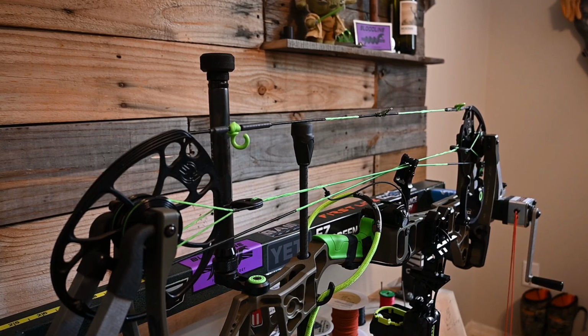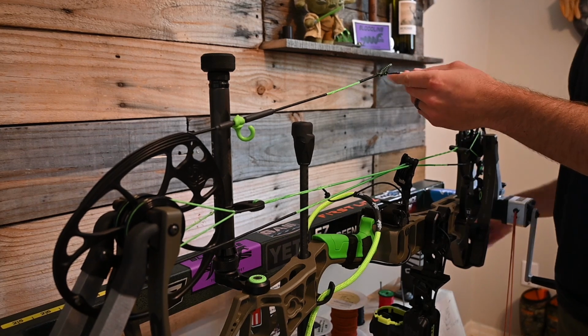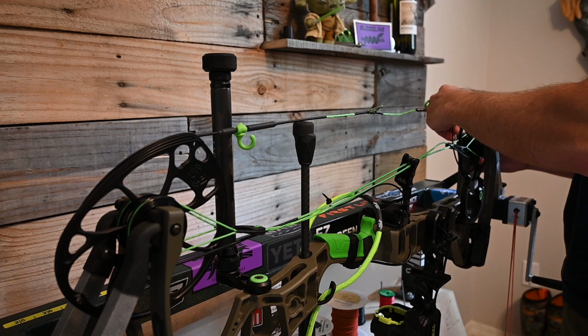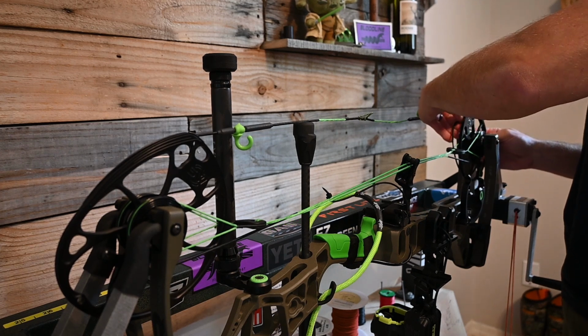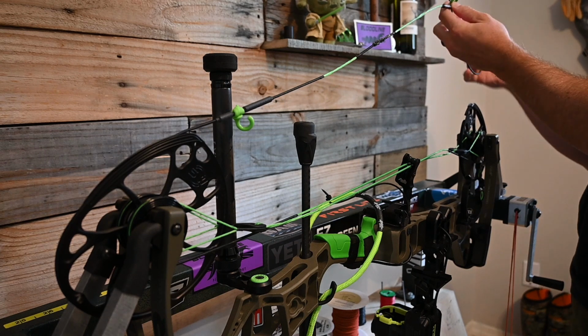Once your bow is in the press, you want to apply enough turns that the string goes slack, and then you can go ahead and remove your bowstrings and start swapping out your cables. I completely remove my bowstring because it just gives me more room to work and less things to fumble, get tangled up with when I'm replacing my cables.